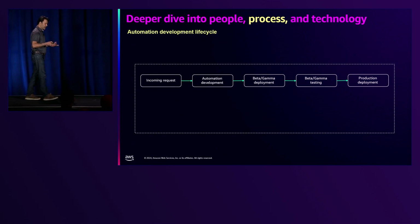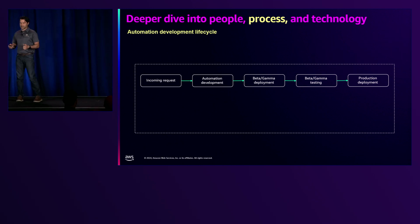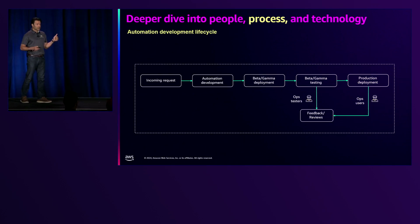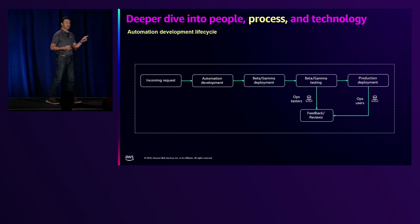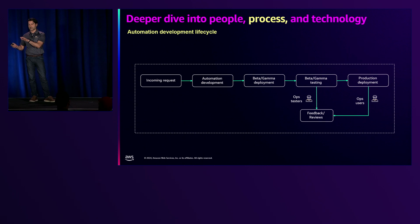Now, many of you are probably developers, you have gone through or seen the development life cycles. This is no different to the SDLC life cycle. You get the incoming request, you develop it, you pass it through alpha, beta, gamma testing, development, production stage. But there are two key things required for automation. Number one is the early feedback. Because when it comes to automation, in practice, you don't want automation to fail or give an undesired response, because now there is no human intervention. This is automated. You need to make sure you are doing the right thing the first time. And so we include our end users right at the gamma stage and the beta stage.